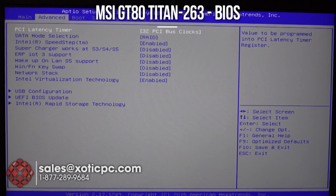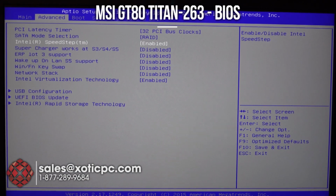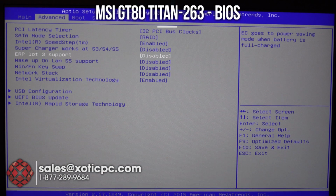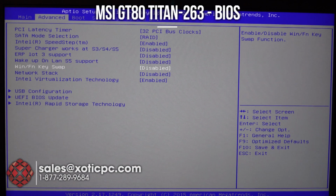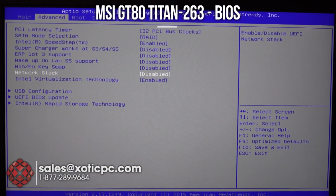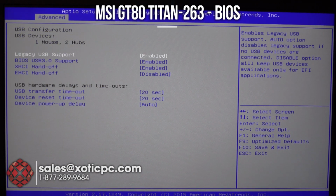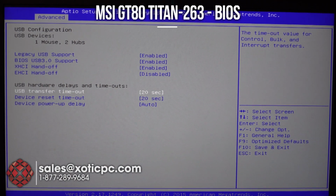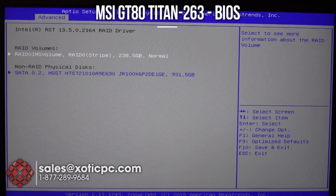Going over to the advanced tab, I'll just go over what's here. We got your PCI latency timer, SATA mode selection is set to RAID because we have two SSDs in RAID. Intel SpeedStep Technology, Supercharger, ErP Lot 3 support, Wake Up on LAN S5 support, the Windows and Function key swap. So that's your Windows key and your Function key. A lot of people don't like when one's on the other side, and you can actually swap them out. The network stack, Intel Virtualization Technology, USB configuration, and we can get in there. It's really just the legacy USB support that anybody would really jump in on there. UEFI BIOS update, and the Intel Rapid Storage Technology.